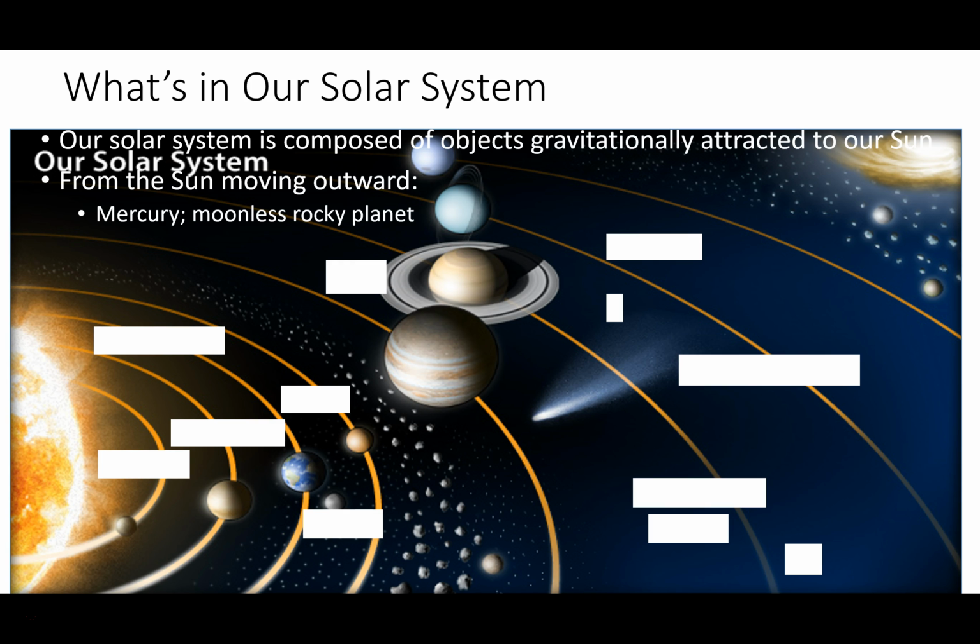Starts with J. Jupiter. Very good. And what's after Jupiter? Saturn. What's after Saturn? Uranus. It is Uranus. Very good. And then what's after Uranus? Starts with N. Neptune. And then what is after Neptune, starts with the letter P? It is Pluto. But is Pluto a planet? No. Very good. So Mercury, Venus.